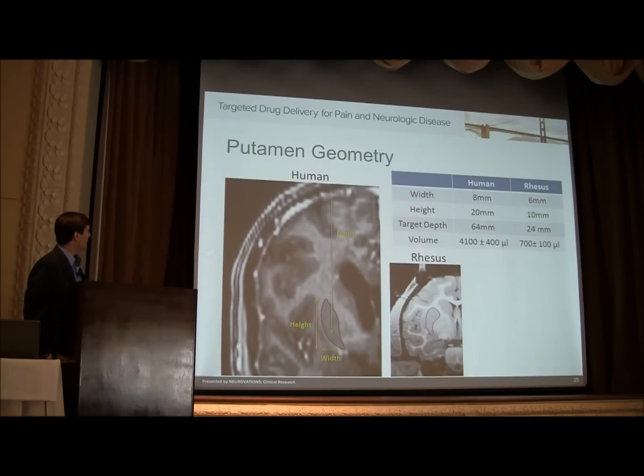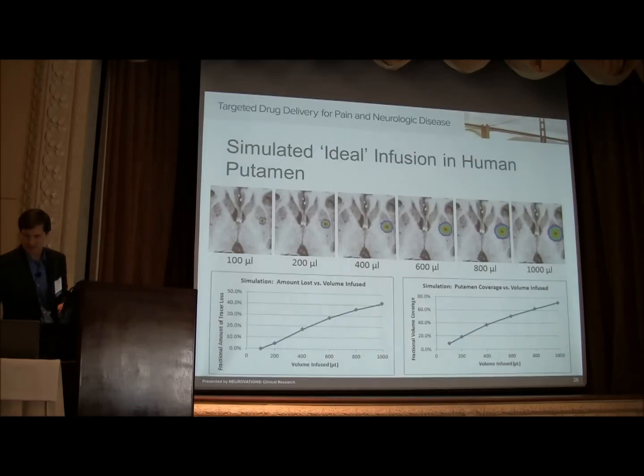So it's hard to really truly measure width and height, but the striking thing is that while the human putamen may be a lot taller and it can tolerate backflow better, it's not really a whole lot wider. And so you're definitely at risk if you're a little bit off to the side. And we're very sensitive to catheter position and proximity to boundaries. You're definitely at risk of being a little bit off to the side, a little bit deep, and meeting a boundary earlier in this sort of infusion. So that's something to consider.